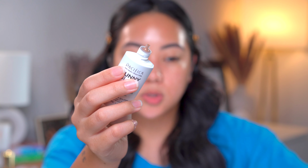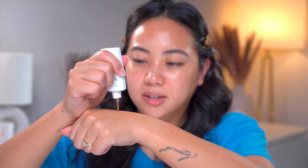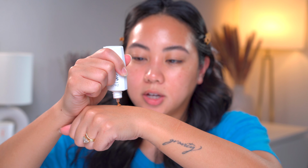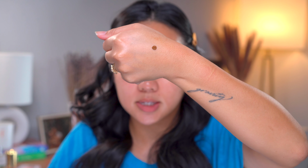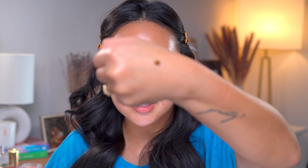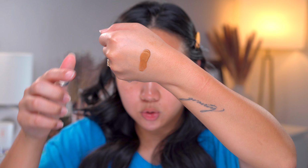It does have this little squeezy tube right here, and I'm going to try to dispense what I think is one drop. Well, kind of. It comes out in a string. I think that's like a drop. As you can see with this one, it's kind of holding its texture. It's not really running down the hand the same way the Physicians Formula did. It does look a little bit darker, but again, it seems like a pretty nice neutral shade right there.